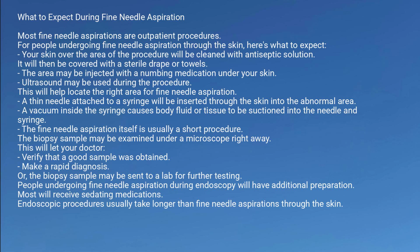The fine needle aspiration itself is usually a short procedure. The biopsy sample may be examined under a microscope right away. This will let your doctor verify that a good sample was obtained, make a rapid diagnosis, or the biopsy sample may be sent to a lab for further testing. People undergoing fine needle aspiration during endoscopy will have additional preparation. Most will receive sedating medications. Endoscopic procedures usually take longer than fine needle aspirations through the skin.